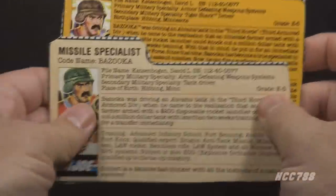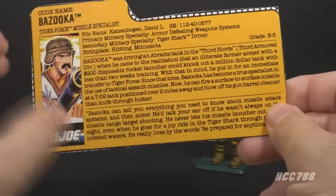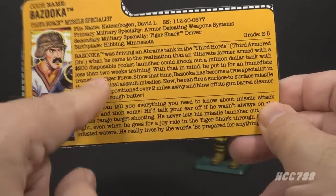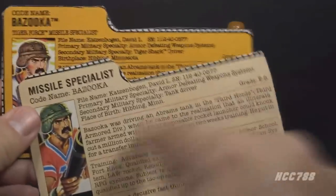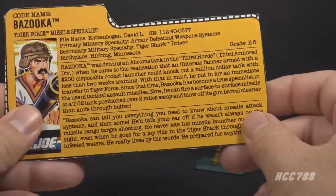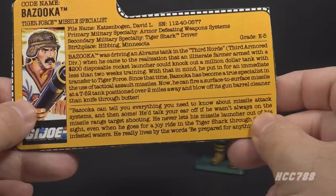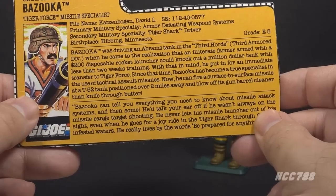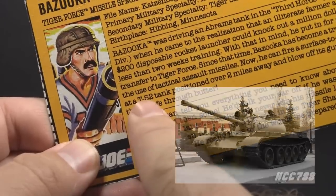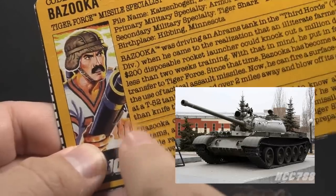The version 1 file card doesn't mention Tiger Force, of course, it just says he put in for a transfer immediately. I think the idea is that despite being surrounded by an entire tank, he felt vulnerable to relatively inexpensive and unsophisticated anti-tank weapons. The rest of this paragraph is new for the version 2 file card. It does not appear on the version 1 file card at all. It says, since that time, Bazooka has become a true specialist in the use of tactical assault missiles. Now he can fire a surface-to-surface missile at a T-52 tank positioned over 2 miles away and blow off its gun barrel cleaner than a knife through butter. T-52 tank is probably supposed to refer to the Soviet T-54 or T-55 tank, both of which were in service when this file card was written.